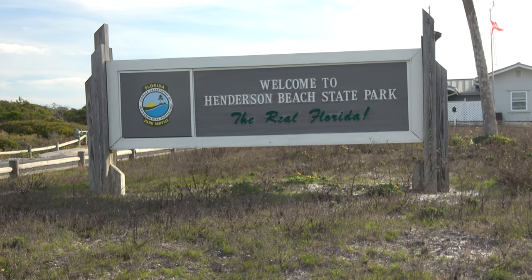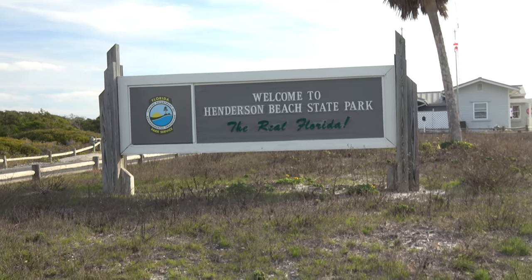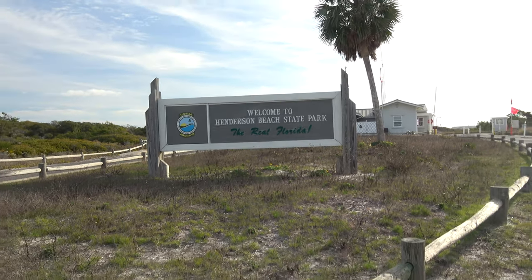Well, we're here in Henderson State Park, and it is in Destin, Florida. It's on the Emerald Coast, Gulf Coast, and this is probably one of the nicest state parks that we've stayed in. It's definitely in my top five, right on the Gulf. Now I'm gonna swing around. If you can see behind me, there's the Gulf of Mexico.